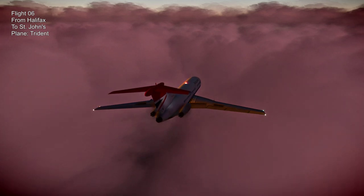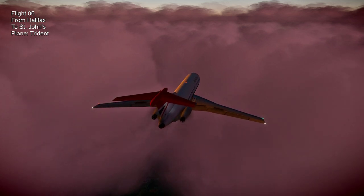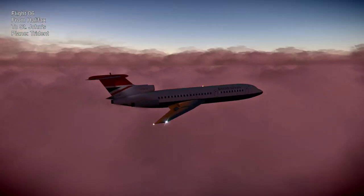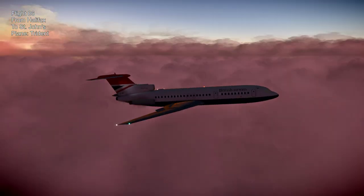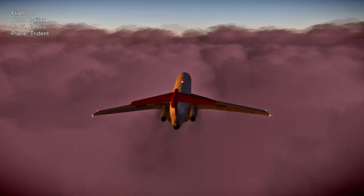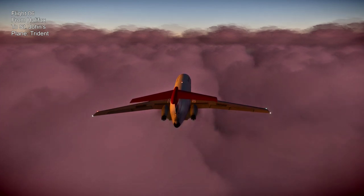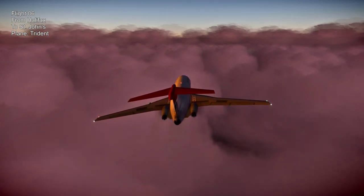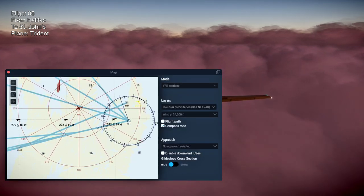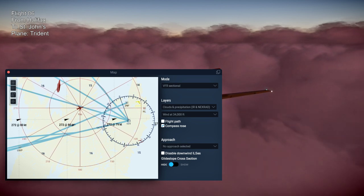Okay, we are approaching 10,000 feet and I want to slow down. Got seriously pink or violet clouds, depending on how you identify this particular shade. Okay, we are at 250 knots and we will continue descent. We are here at the moment. You can see the profile of Dick Gordon now.